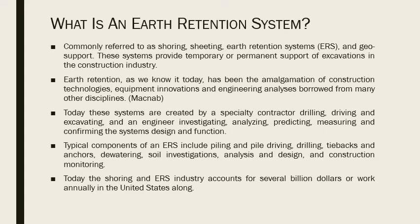It can be made up of piling, pile driving, drilling, tiebacks, anchors, dewatering, and other sorts of analysis and construction monitoring can also be included. Today in the US alone, the industry accounts for several billions of dollars of work annually.